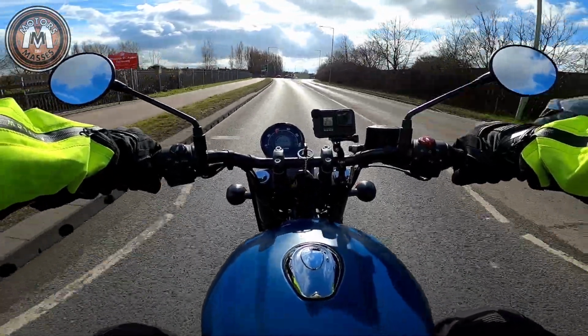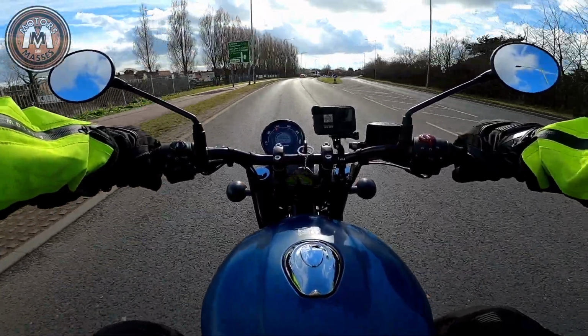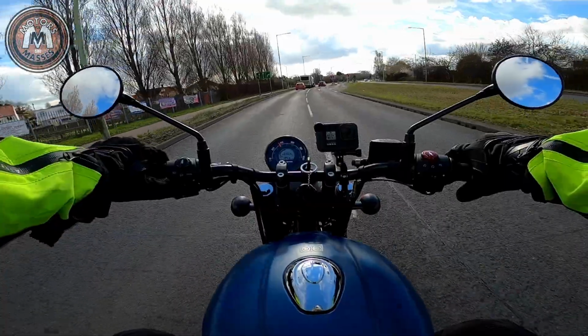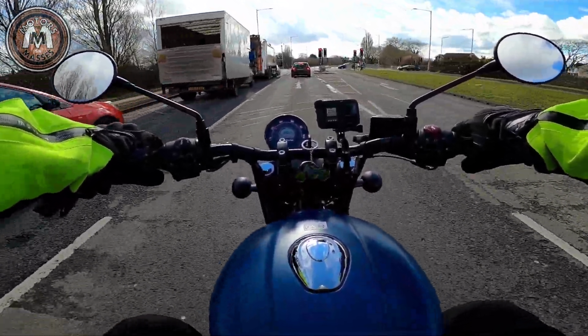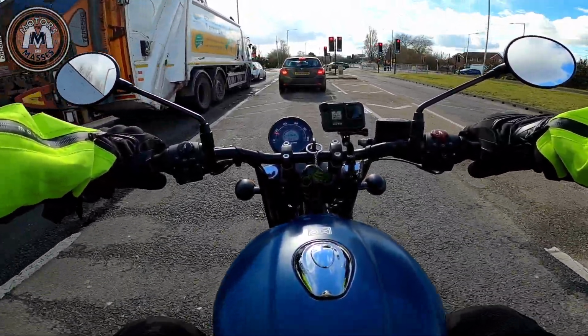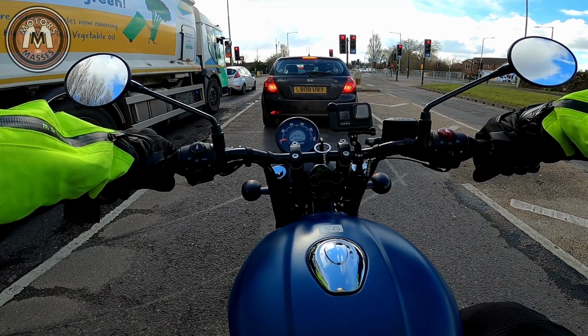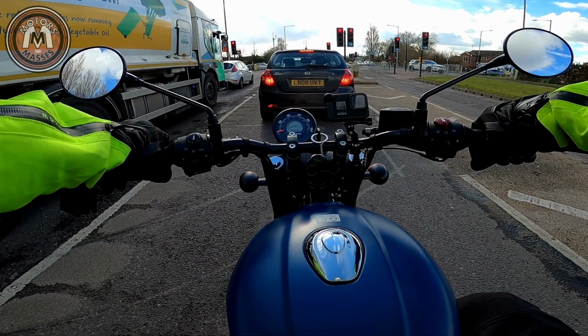Easy gear change. Only 5 gears on this one, not 6, but that's not a problem. Nice switch gear, nice and easy to use. Good gear change and very good brakes. So it'd be good to see how this pulls away. Could nip through to the front, but I shall sit here.